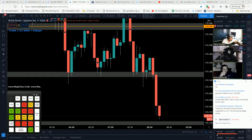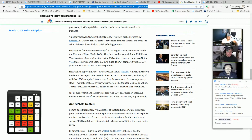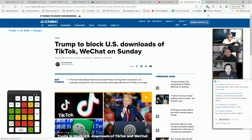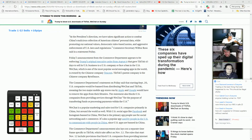Yeah, here's a story. US plans to restrict access to TikTok and WeChat on Sunday. WeChat? Hey, I thought Oracle was buying TikTok. Yeah, I thought Oracle bought it. That old company? Yeah, the deal is done already. They didn't buy it, they're taking a minority stake. TikTok ban is the most trending topic here. Oh wow, the US is blocking the download of TikTok. You could still use it, but you won't be able to download it.